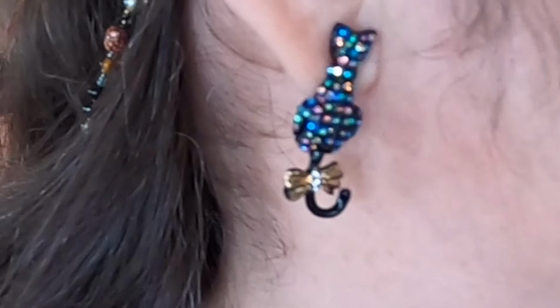All right, I am dressed for the occasion. I have pulled all my Halloween stuff from downstairs to the kitchen. So I have on a vintage Halloween sweatshirt I got in the early 2000s. I think I got it at Walmart. And I have on my Betsy Johnson Halloween earrings. They're little black cats that I got, I think, from Marshall's.